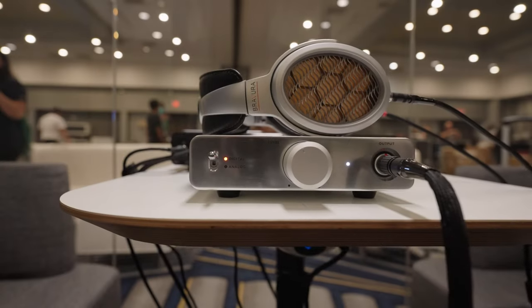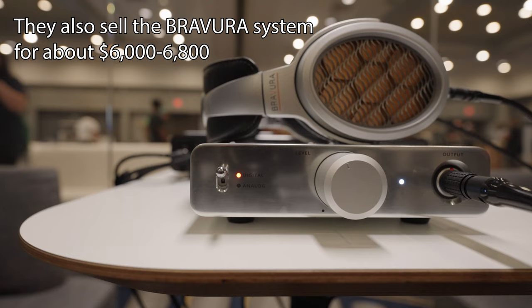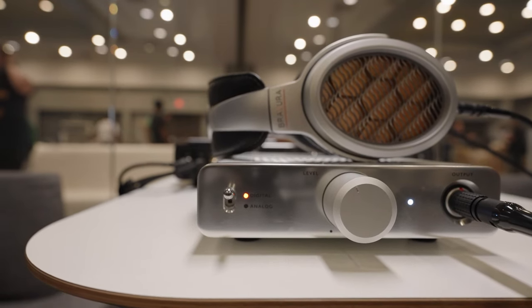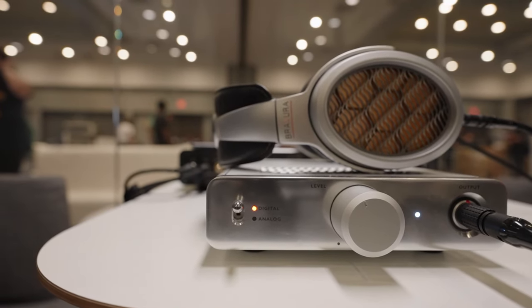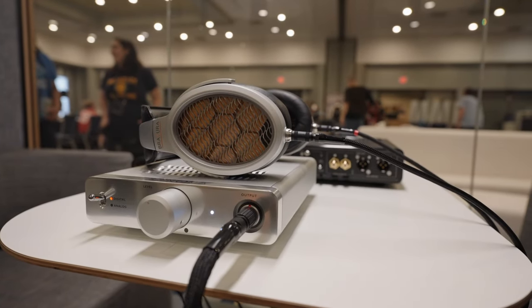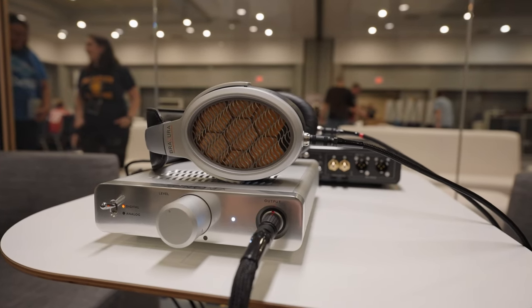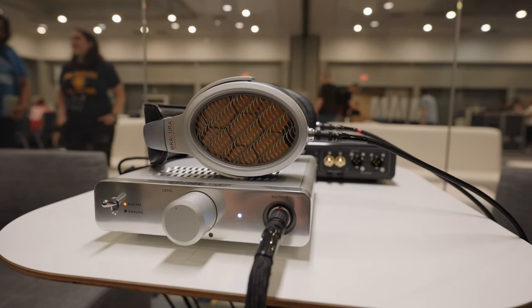Some headphones, you have to listen to a few songs to get a feel for it. Is it sibilant? Is it hazy? There's all these different characteristics to listen to, but you could tell immediately after hitting play that this has a very interesting and capable presentation of music. It just immediately made itself known.